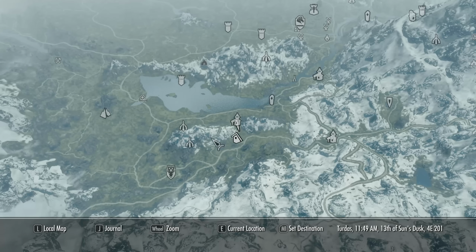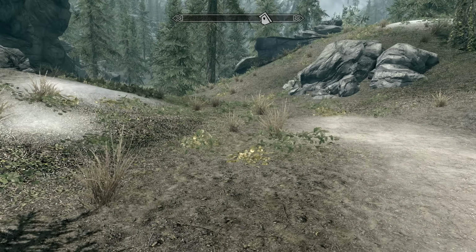Let's see if I can find anything on the map. And they said they didn't think it was anything to do with a quest, so I won't be able to look in my journal.